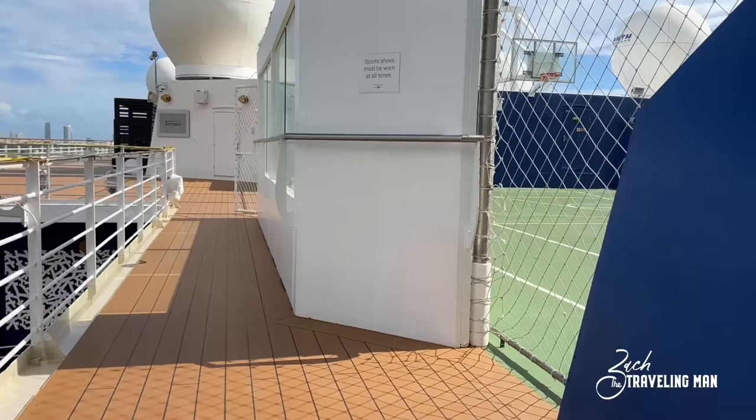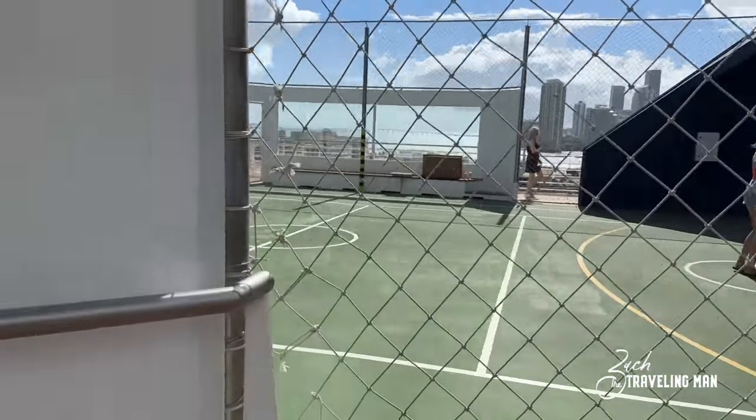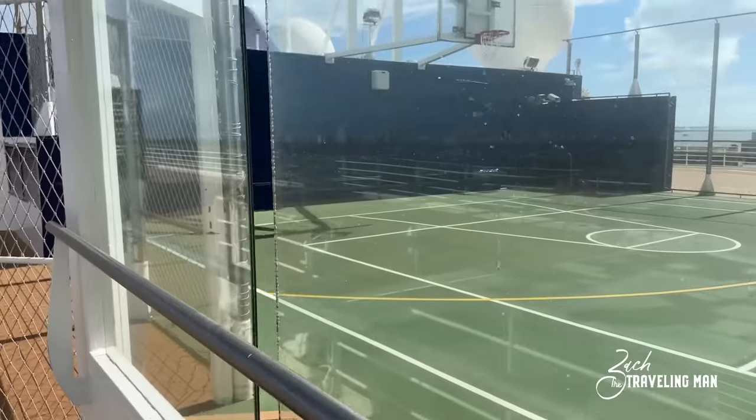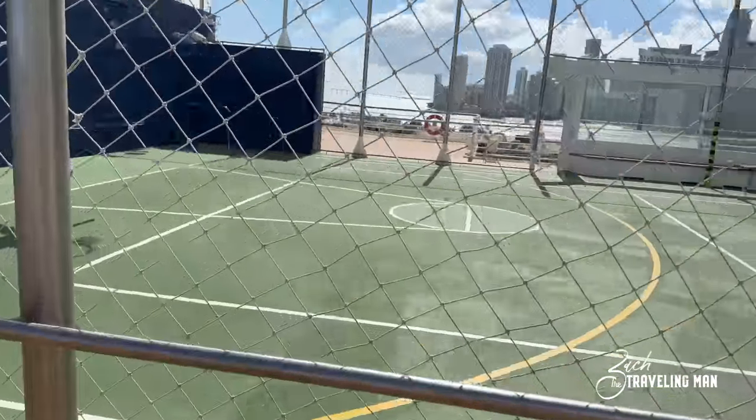Up the stairs now to the rooftop terrace. There is a basketball court here. A lot of folks ask me if Celebrity has basketball courts. They do on the Solstice class ships, and they do on the Millennium class, but they don't on the Edge class.